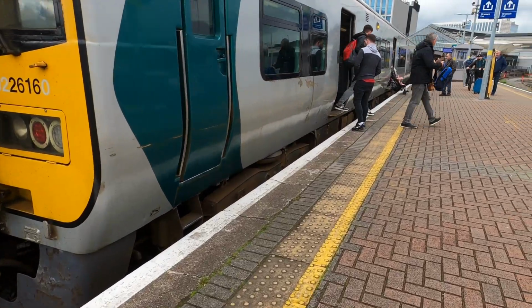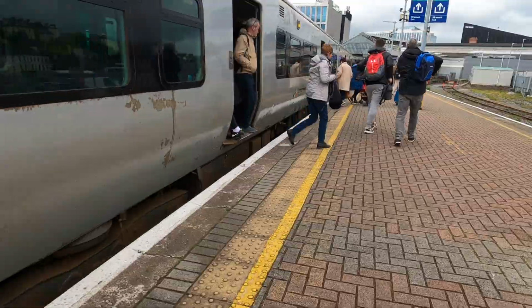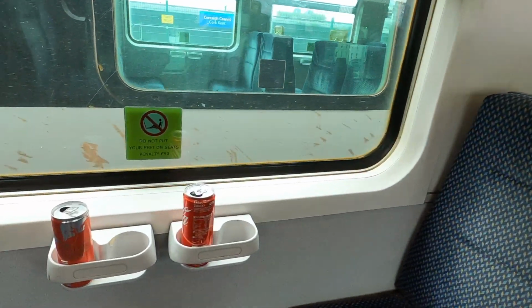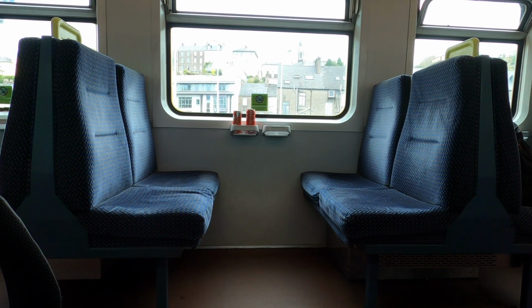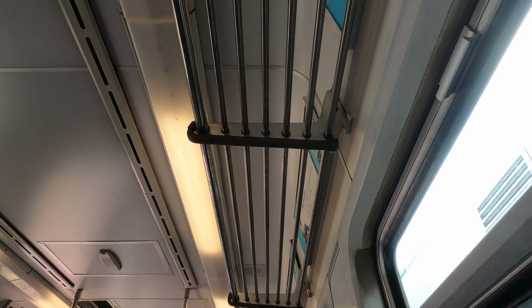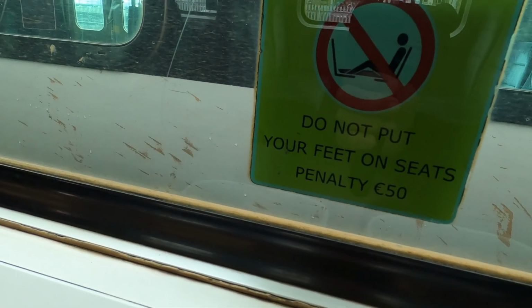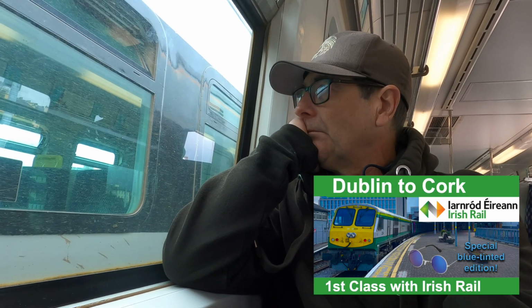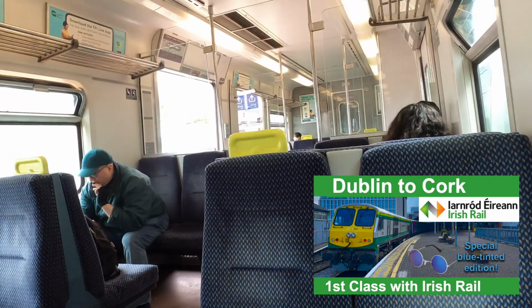Right, we better hop on board a bit sharpish because turnaround is pretty fast. Well, these seats look okay, and they were okay for the 26-minute ride, and the drinks holders were always going to attract empty cans. The legroom is also okay for these short journeys, and there's enough space in the luggage racks too. And I'd better keep my feet on the floor today, but I can't help feeling they're doing that tinted window thing again. Well, at least it isn't as tinted as the Dublin to Cork blue stock.